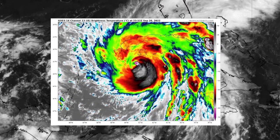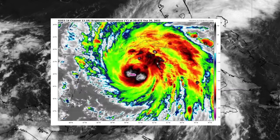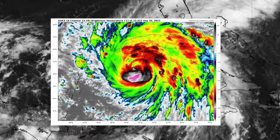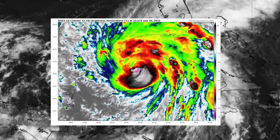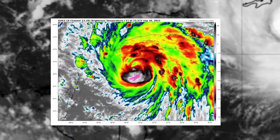Hello everybody, Raider Ryan here, giving you guys an update on Hurricane Ian, which is continuing to strengthen rapidly over the northwestern Caribbean Sea. You can see it's actually approaching Cuba here, especially in areas like Havana. It's continuing to pick up strength and just barreling towards this whole warning area.